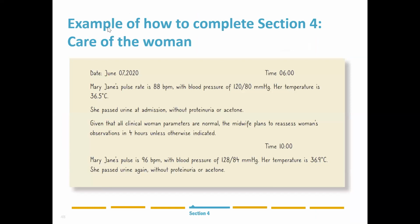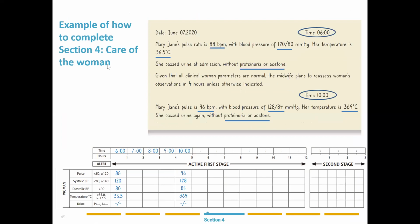Rose, just in the interest of time, I will move to the next slide so people can see how to complete the LCG with the information we provide. So we can at least cover section 5 today. Fine. So we can see an example of how to complete care of the woman.